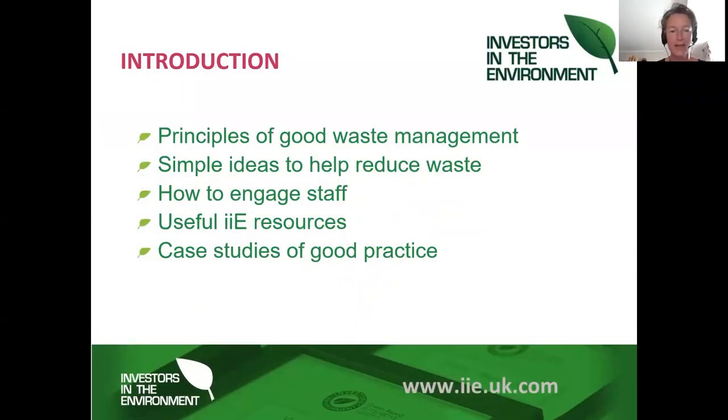So this gives a quick idea of the things that we will be covering today. Principles of good waste management, some simple ideas about how to help reduce waste in your workplace. And as many people are working from home at the moment, I'll also try and cover a few points that could be incorporated into that sort of working situation, how to engage staff and the IIE resources that are available for you to do that, and give some case studies of good practice.